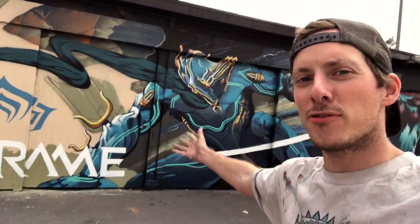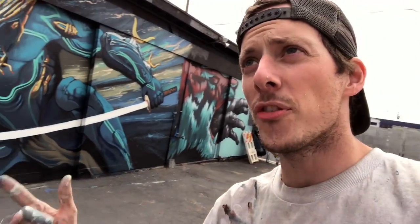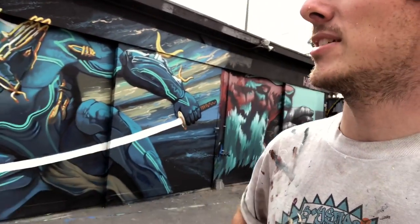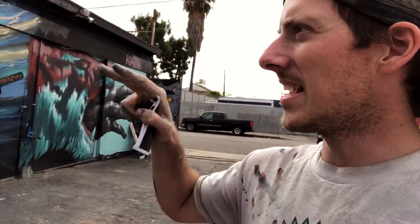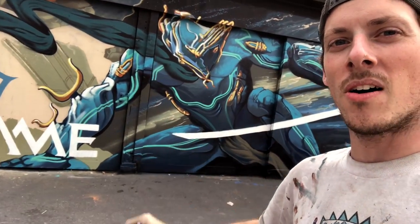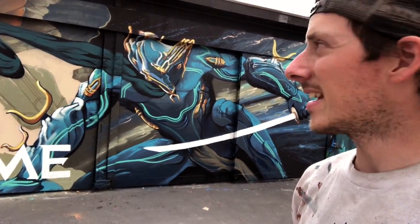Look at this guy, what a freaking badass. This was pretty fun to paint. The Warframe designs are so intricate. They gave me this as a reference, but I had to use my imagination to kind of piece everything together in this pose that I made specifically for this wall. It was kind of tricky, but I'm really liking how it came out.